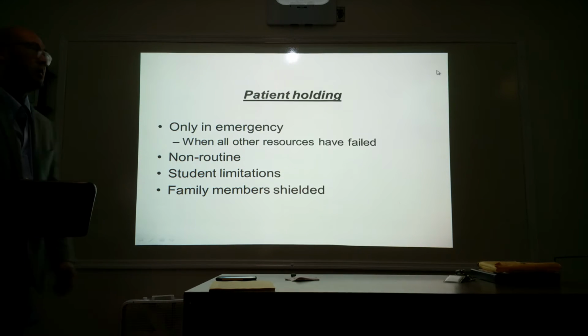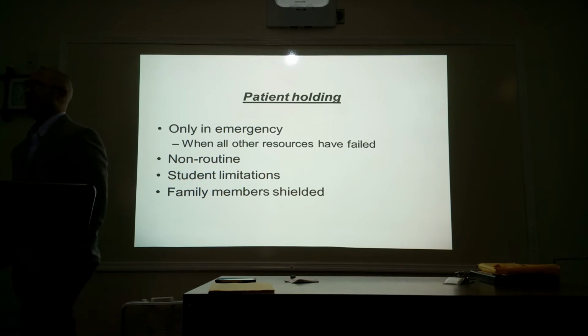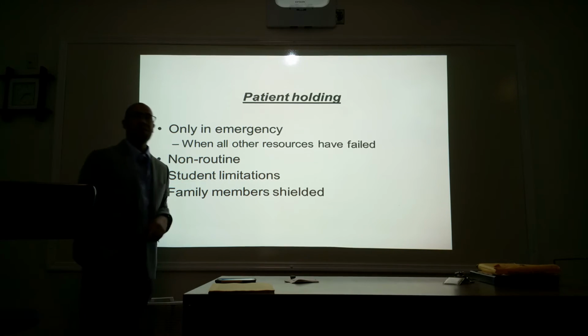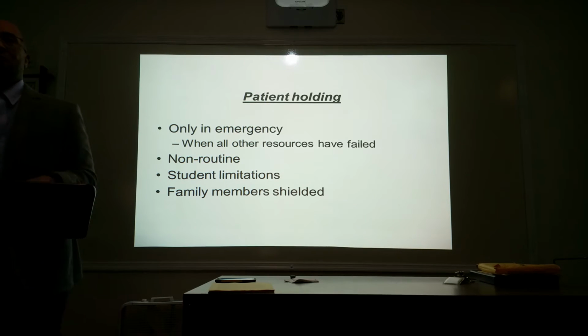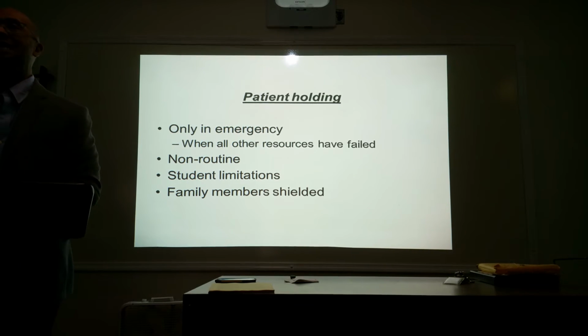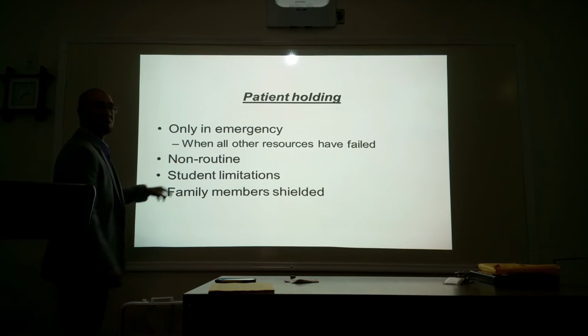Okay? Patient holding. So we only hold patients on emergencies. Highlight this. When all other resources have failed, are we going to hold? If we use quick exposure times, if we use tape, Velcro, even some sedation, if we used all our resources and the child is still moving, we're going to need to hold. Okay? But this is only as a very last resort, when all resources have been used up. We don't do this on a routine basis.